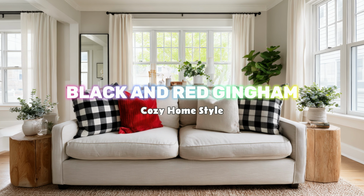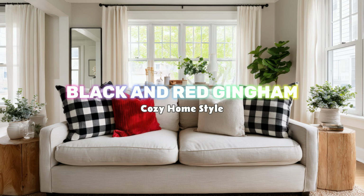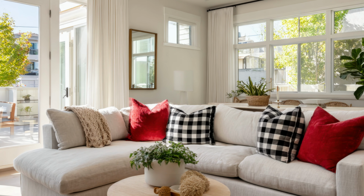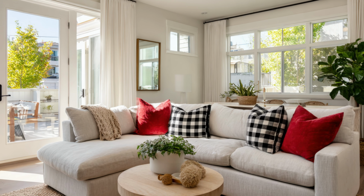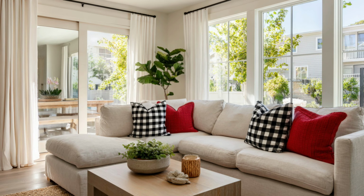Walk into a room softened by pattern, and you immediately feel stories waiting to be shared. That gentle warmth is what black and red gingham brings to a modern, cozy, minimal home, tying nostalgia to now in a way that feels spirited but never fussy. As your bright host, I'll guide you through simple, budget-friendly touches that turn everyday corners into comforting vignettes that invite conversation and calm.